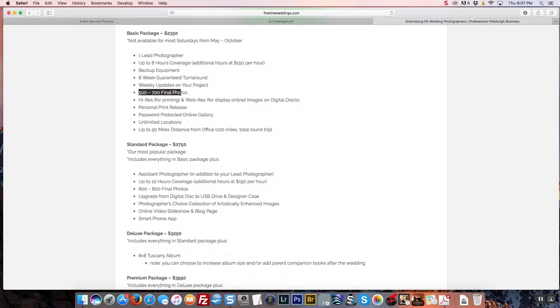Now, this part here, 500 to 700 final photos. Of course, we take a lot more photos, but these would be the final deliverable photos. This number here is actually a guaranteed minimum range. So we guarantee a minimum turnaround of 500 to 700 photos. And what I tell my customers when they come here for a consult is it's a minimum range.